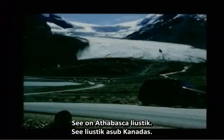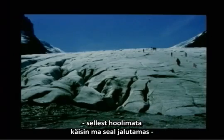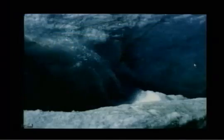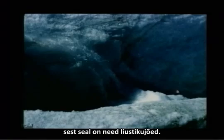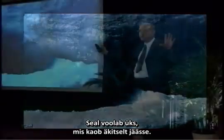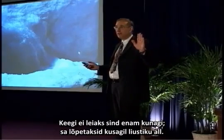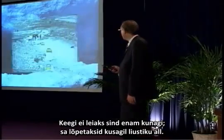This is Athabasca Glacier, and we find this glacier in Canada. It's a huge glacier, and it's not a very good idea to go walking on a glacier, although I did go and walk on a glacier, because you have these glacial rivers. And there's one flowing, and it just disappears suddenly, and it's gone. If you slip, and you end up in that river, you're gone. Nobody will ever find you again. You'll end up somewhere under the glacier.